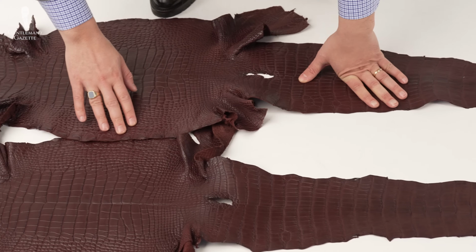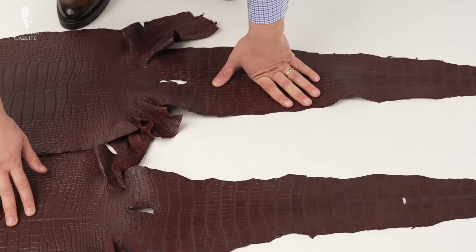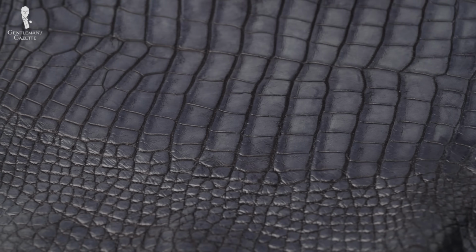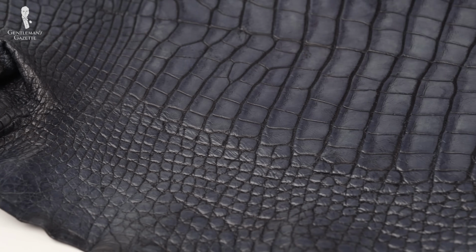First up, let's talk about the terminology, then how the hides are tanned. We talk about sizing, grading, manufacturing, and anything else that impacts the price of an alligator or crocodile leather good.